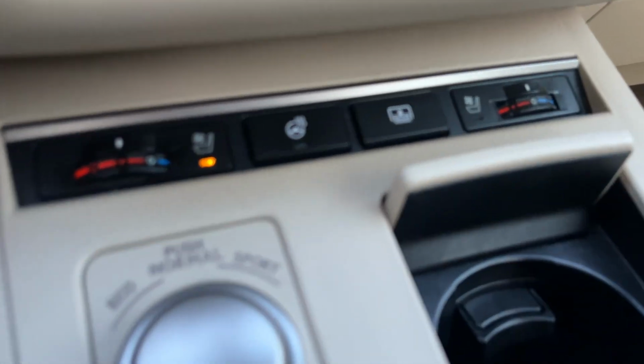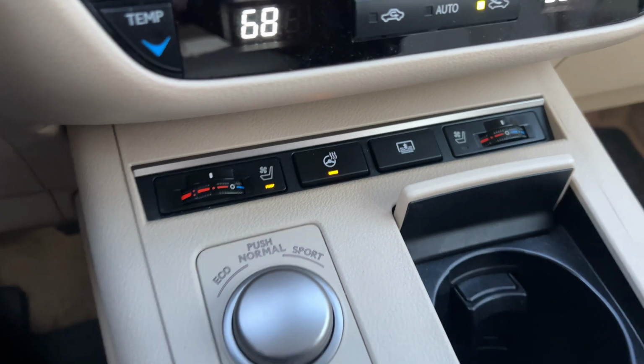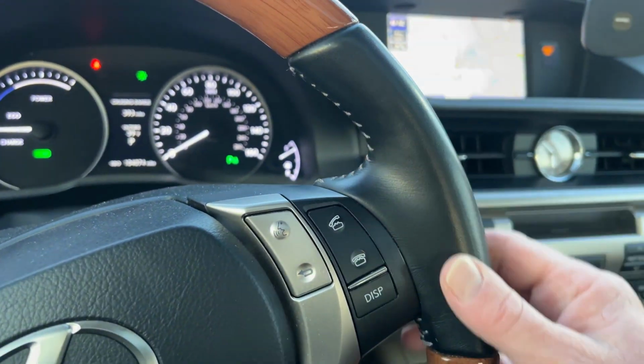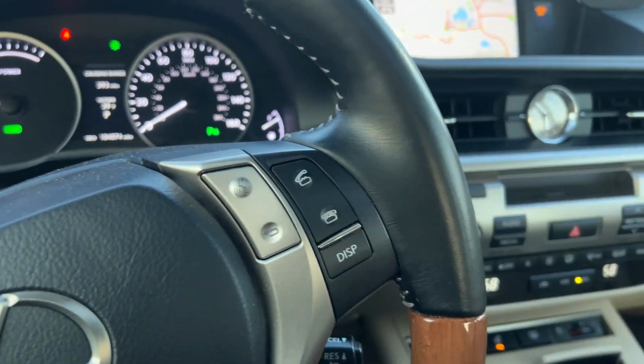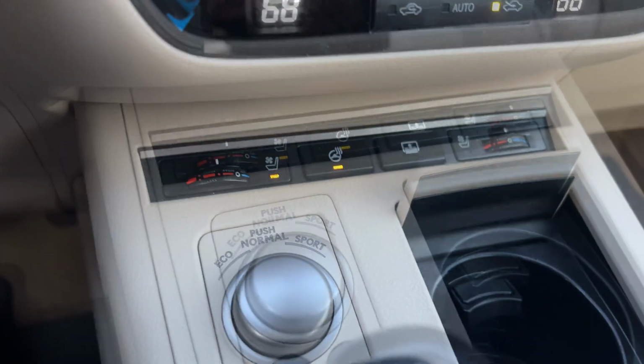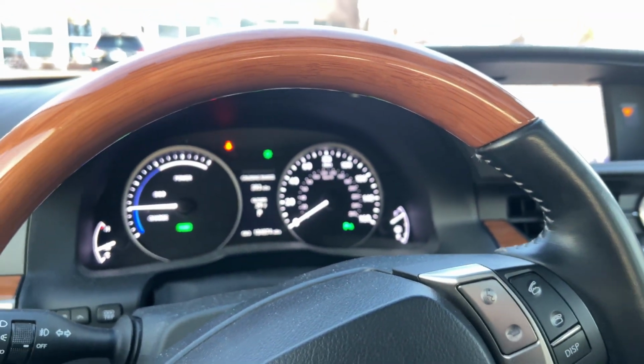The other thing is the heated steering wheel down there. Huge. In the Wisconsin winters, it heats up the leather part of the steering wheel. Right there. Get your hands nice and warm. It shuts off automatically after a period of time, which is good too, so that it doesn't take too much energy. And I do find that it warms up my hands nicely, and then once they're warm, I'm good.